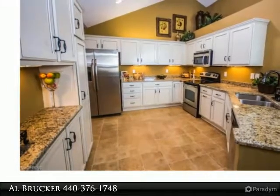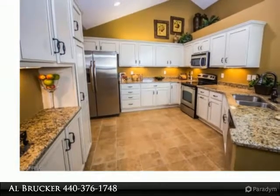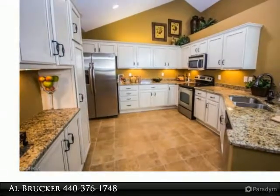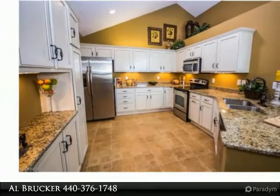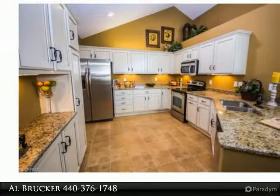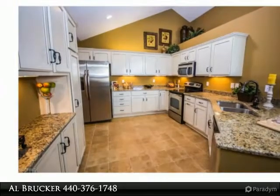Master retreat hosts walk-in closet and master bath. Master bath has double vanities with cultured marble countertops and undermount sinks. Private guest bedroom and bath are situated in front of home for privacy.